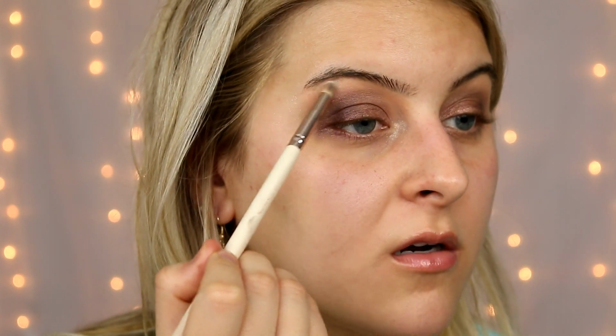And then in light of just using this palette and this palette alone, let's put it right below the arch of the brow for my brow bone highlight. And I never use a super shimmery brow bone highlight, but we're using it today.